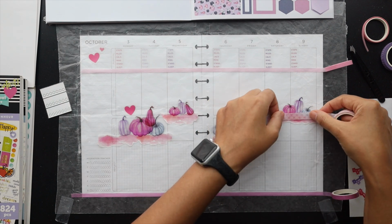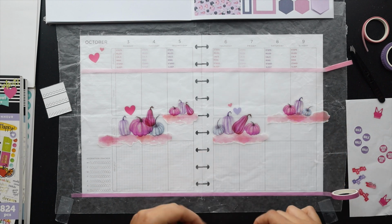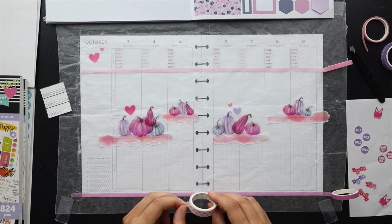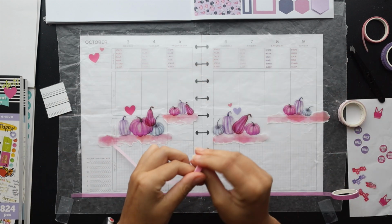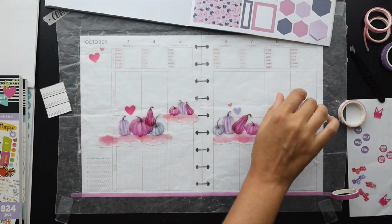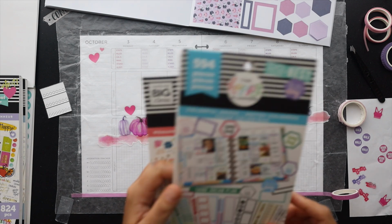I also am thinking maybe I need some more pattern, so I have this lighter, almost plaid washi tape that I thought I might pull in here, which actually is pretty cute and would be a nice addition. But I'm also feeling like I have a lot going on already with the little pumpkin clusters, so we'll see what we do.